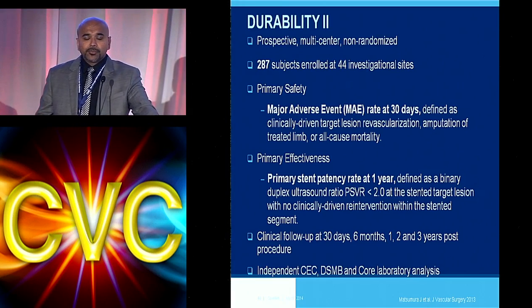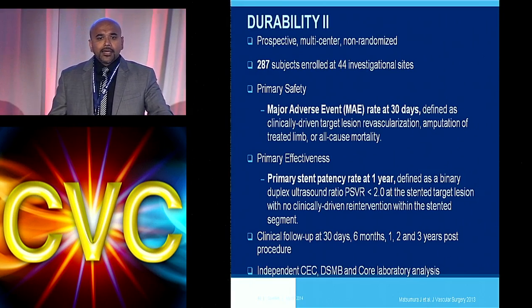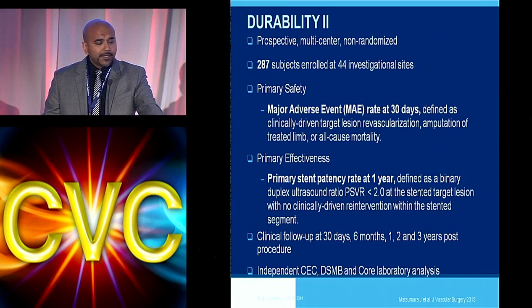So I want to present DURABILITY 2 today, which is the Everflex stent platform. This is a prospective, multi-center, non-randomized trial. It's a total of 287 subjects enrolled at 44 sites.